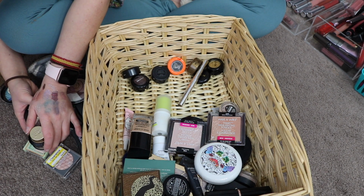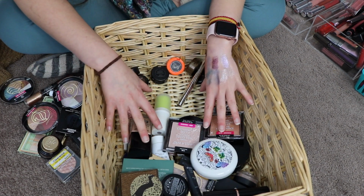So let's move on to lips. I'm actually going to empty this and put the lips in here.